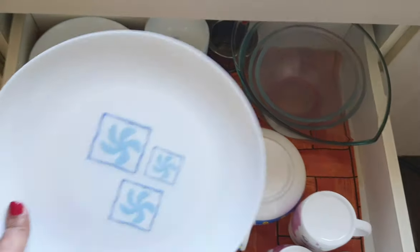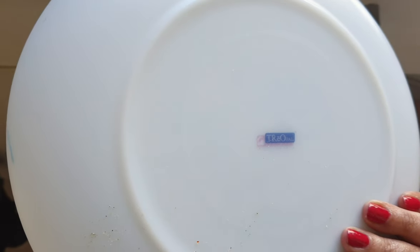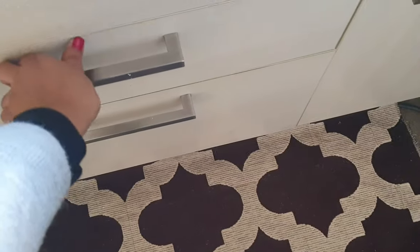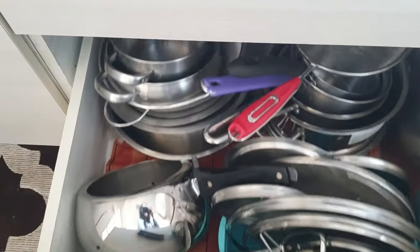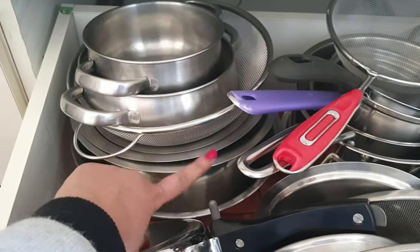These plates are of really good quality, and they are from the company Tera, and I have been using them for more than a decade now. So you can understand how good quality they are. It came in a set of seven. Now I still own almost five of them.